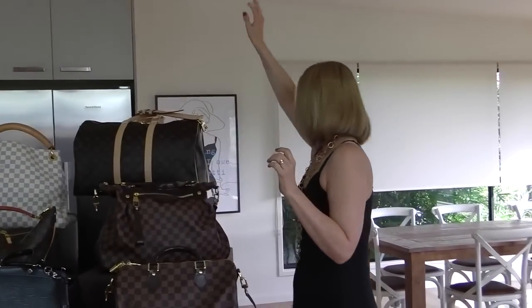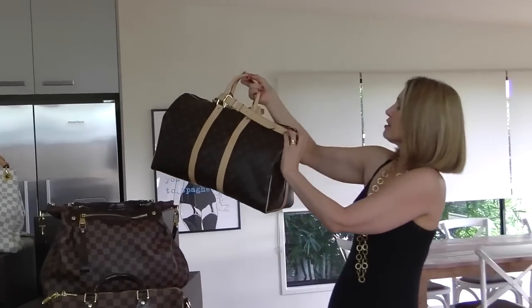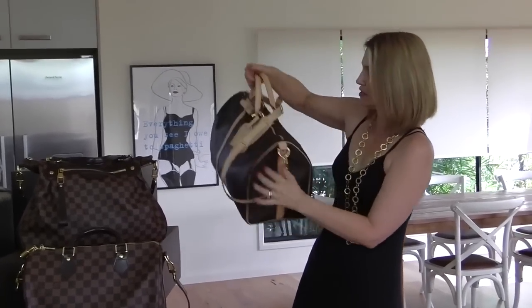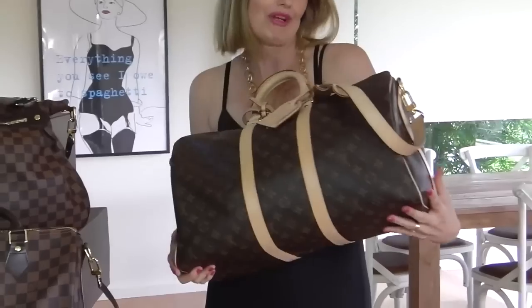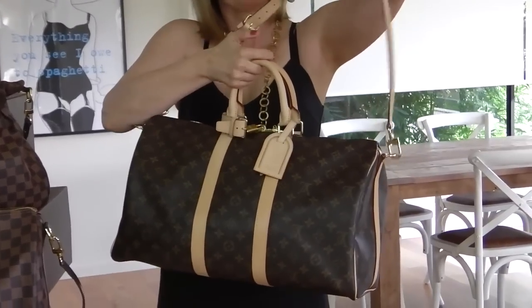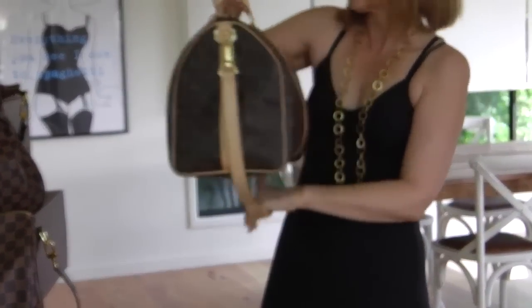And then of course we have the Keepall, which, let me see the size, I think it's the 45, it doesn't say. Yes, it is the 45. So this, of course we need a bag to go out on the weekend, and so love this, and it's just starting to patina, so it's all looking good. So my husband and I share this, or we use this together when we go away.